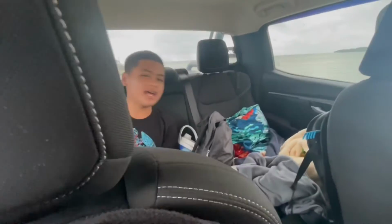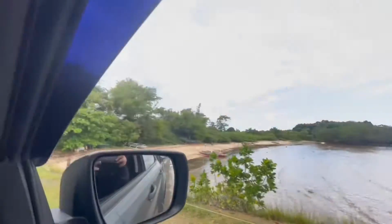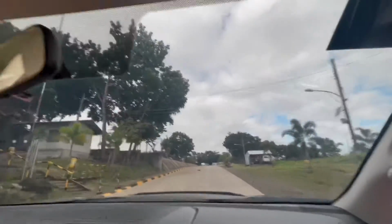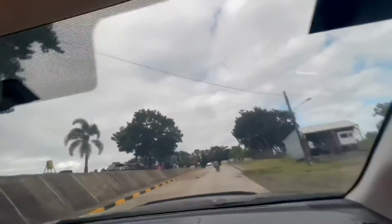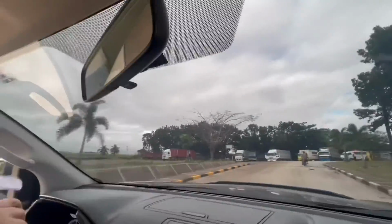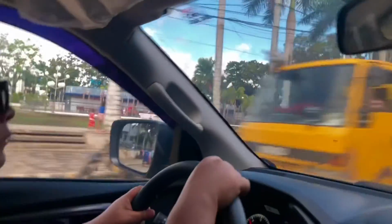Let's enjoy this time, because tomorrow wala na eh. After settling the needed payments, we are ready to travel on the road. We're now passing Escalante City. Now Sagay City.